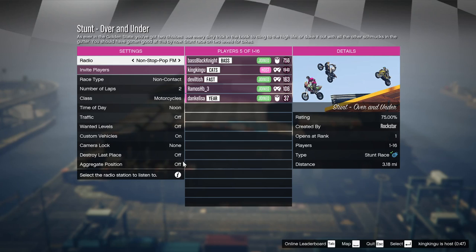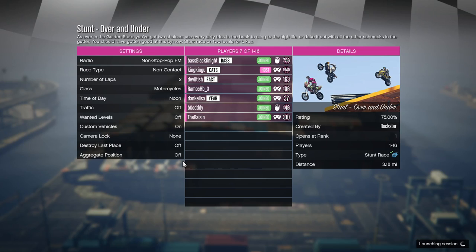So, motorcycle is non-contact again. I'm not going Dark Horse on this one. I'm gonna take the Shotaro. I recall there are some handling sections on this one where I would benefit from that. It'll just be easier.